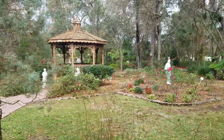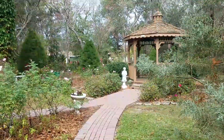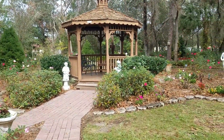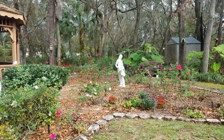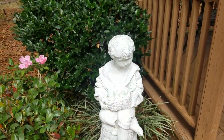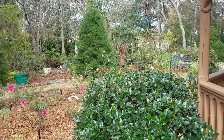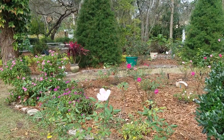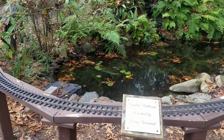Now this is the Rose Garden. Roses are some of my favorite. I actually love all flowers, but roses are very special to me. I was kind of amazed for being this early in the year, how many roses were out. Real pretty gazebo, very peaceful area. And I don't know if it'll catch in the video here, but this area had a lot of butterflies. It's actually a good season for them because they aren't burnt.